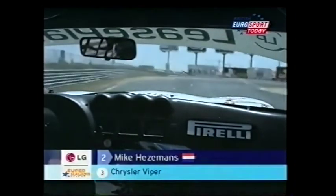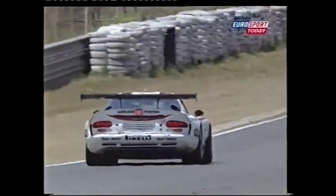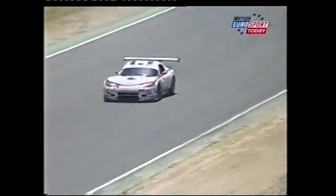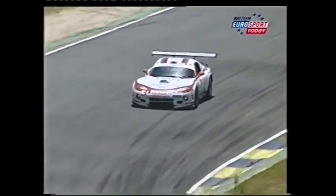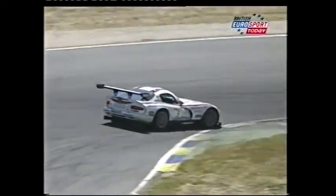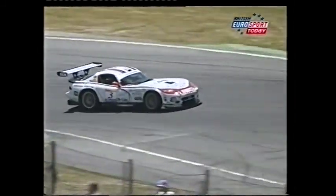Mike Hazeman's give chase. Mike Hazeman's cannot spell give up, never mind pronounce it. And he will give chase all the way through in the hope, even hope against hope, that something will happen to the race leader. After all, it happened to them. The wheel fell off when Kumpen was leading quite comfortably, and an assured victory certainly was theirs, or what looked like an assured victory at Silverstone.